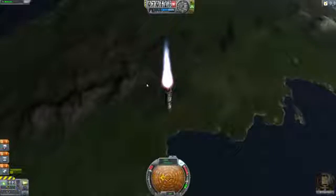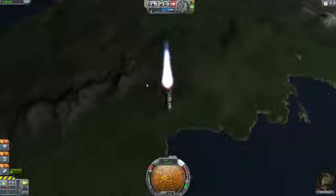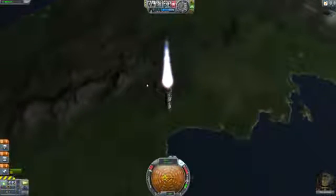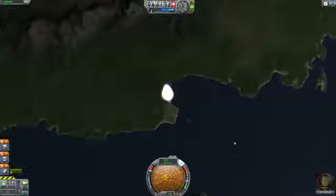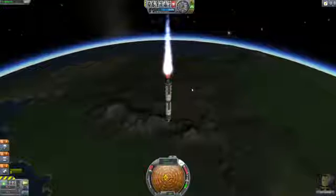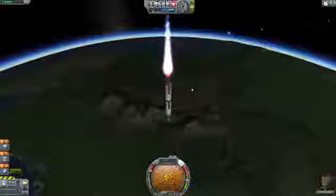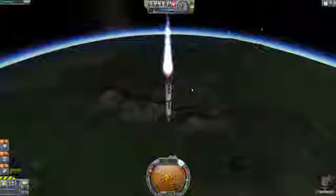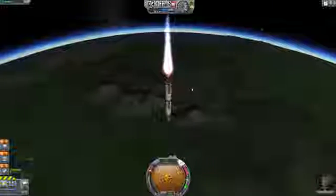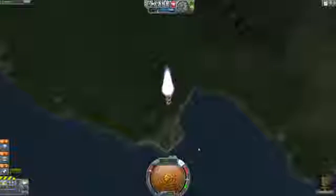Now obviously in the real world you would only go up and you would let gravity pull yourself down, but for maximum speed you want to be coming down as quickly as possible. I wonder actually whether this design will burn out all its fuel before it gets to the ground. Either way, we do have a parachute which should let us get out of this thing relatively unscathed. You never know, it could be kind of dramatic.